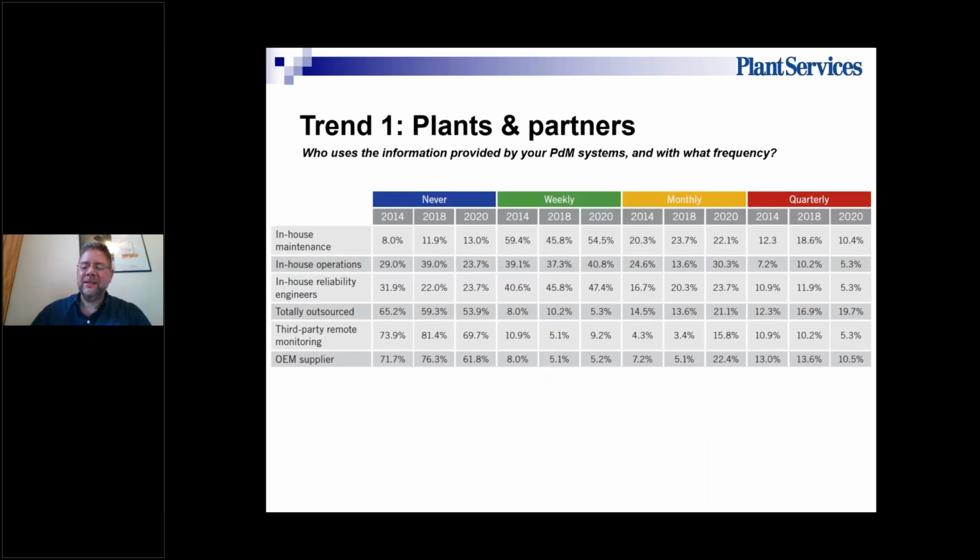This next question from our survey quantifies who's using the data from PdM systems and with what frequency. And it's a fairly data heavy table. Again, if you want to download this for yourself, you can download the PDF version of the slides. But we'll call out this box first.